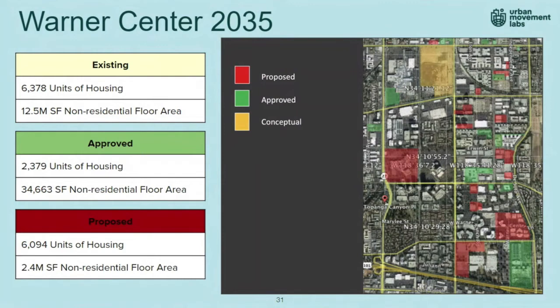If you go to the north, there is a very large piece of property, the former Rocketdyne headquarters, where the space shuttle engines were designed and built. That property can accommodate roughly 4,000 to 6,000 residential units and a mix of office space as well.